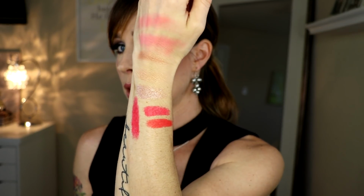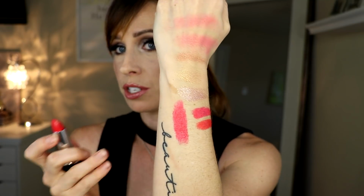Oh. So you can see this one has slightly more red to it, where this is more pink and more orange. This is a little bit more red. I'd say this one, well, I won't say. I love it.